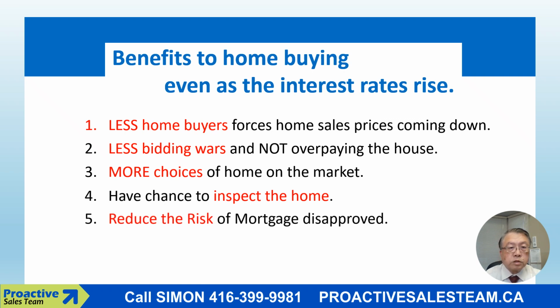And number five, a benefit to you when you purchase a home, is you reduce the risk of mortgage disapproval. Because what happens is if you delete the mortgage condition during the multiple offer situation, and you win, and then when you go to the bank to apply for a mortgage, you find that you are not qualified, or the bank may lend you less money. It means that you have to increase your down payment.